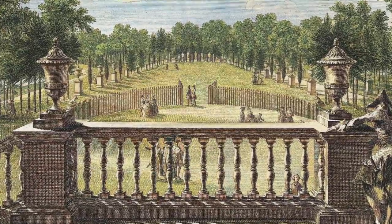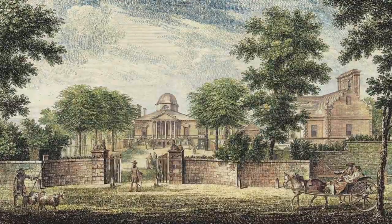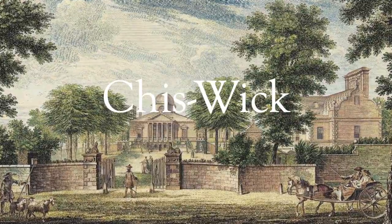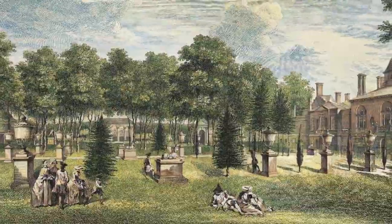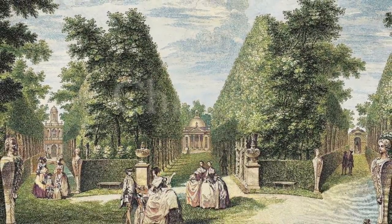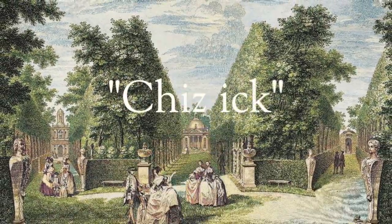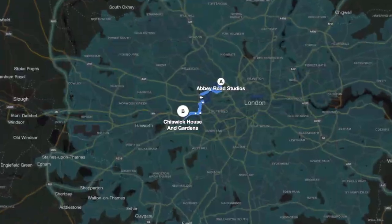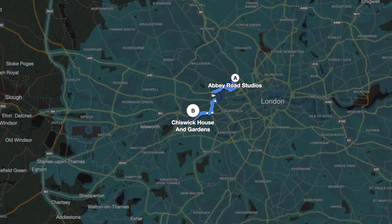But before we do, let me just say that I did not pronounce Chiswick House incorrectly. Yeah, I know that some of you probably think it's pronounced Chiswick House because there's a W in there, but nobody in England pronounces it that way. So I'm not going to either. Now, if it was up to me, I'd probably say Chiswick, but it's not up to me. So it's Chiswick. It's located about 8 miles from Abbey Road Studios, but it takes about 25 to 30 minutes to get there, depending on what kind of traffic you're dealing with.